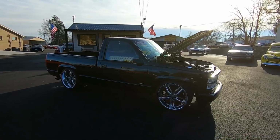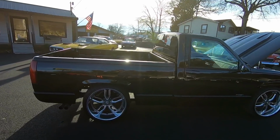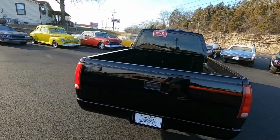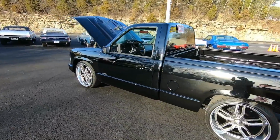We're gonna be walking around this, pointing out any kind of flaws. That way you know what you're getting. Look at the 100 detailed pictures at maplemotors.com. I do have financing. I do have shipping available. So we're gonna get started here.